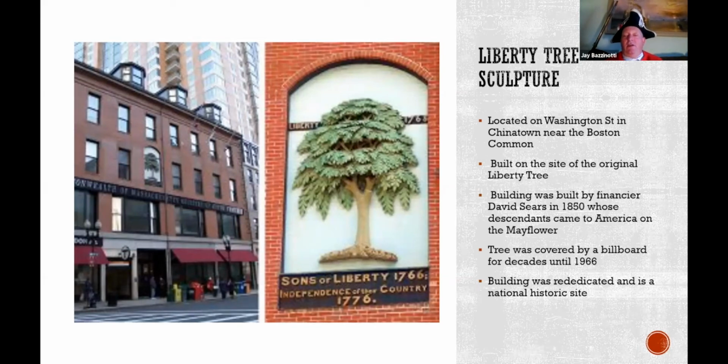Now, 50 years later or so, the area was in decline. This was part of the Combat Zone. The tree was covered by a billboard, and it was completely forgotten.